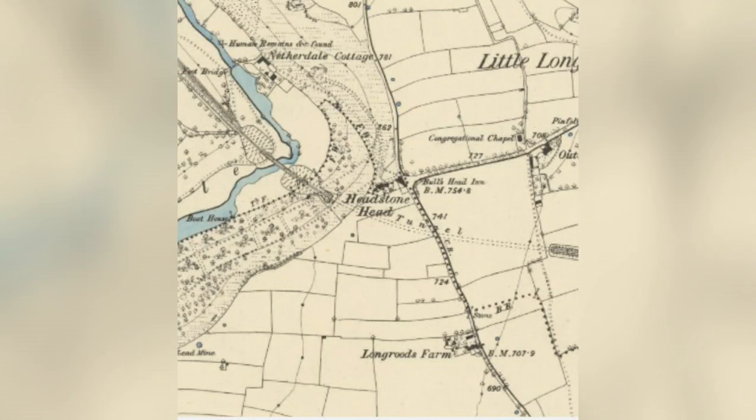And courtesy of the National Library of Scotland, what you're now looking at is an Ordnance Survey map dated 1883. This is our first port of call today because, as you can see in the centre of the screen on the map, it does indeed say tunnel. That is the Headstone Tunnel. And it's not the only tunnel in this area. There are others close by, but this is the only one that I'm going to be showing you today. This is the longest one at 533 yards.